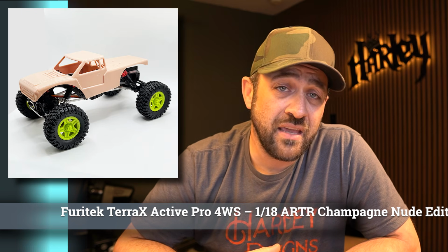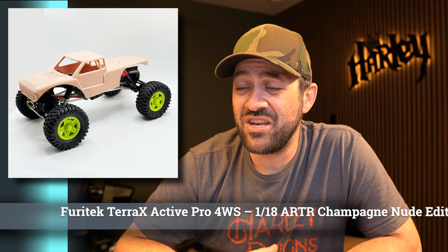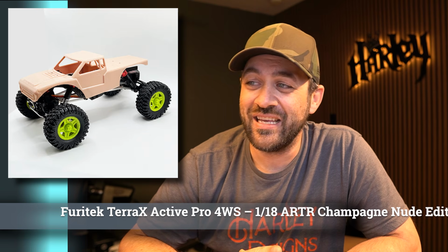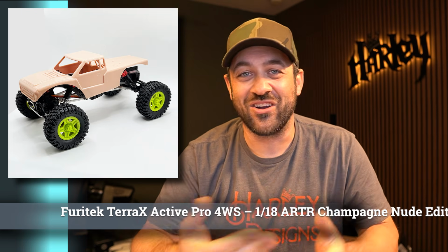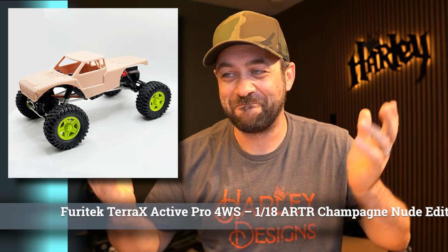But if you want an 18th scale 4-wheel steer Champagne Nude Edition, now I will say also available in at least one other color, but I thought that this one was the one to use. And also the long name, as you can see, runs off the edge of the screen here. That's what they named it, not me.